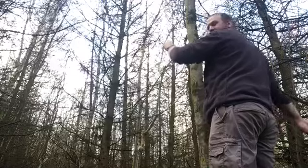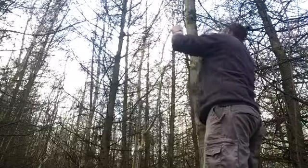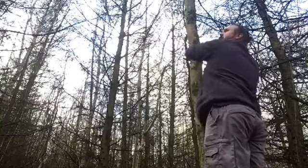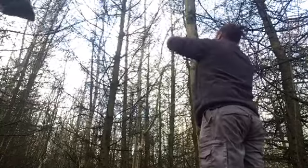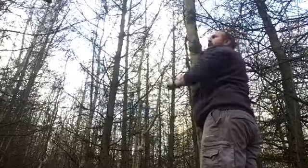I might have a bit too much free paracord, never mind. Right, so, tighten that up. Make sure that's nice and high. A little bit low, so we'll pull it up a little bit. There we go. Pull that nice and tight.